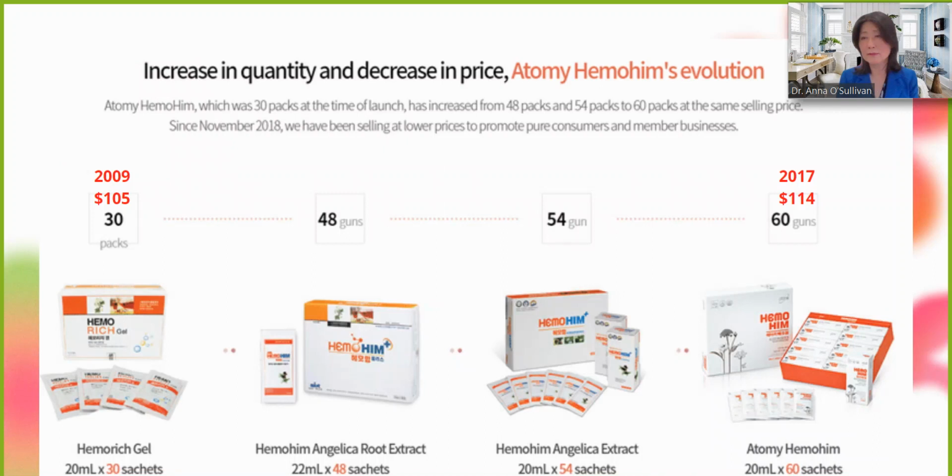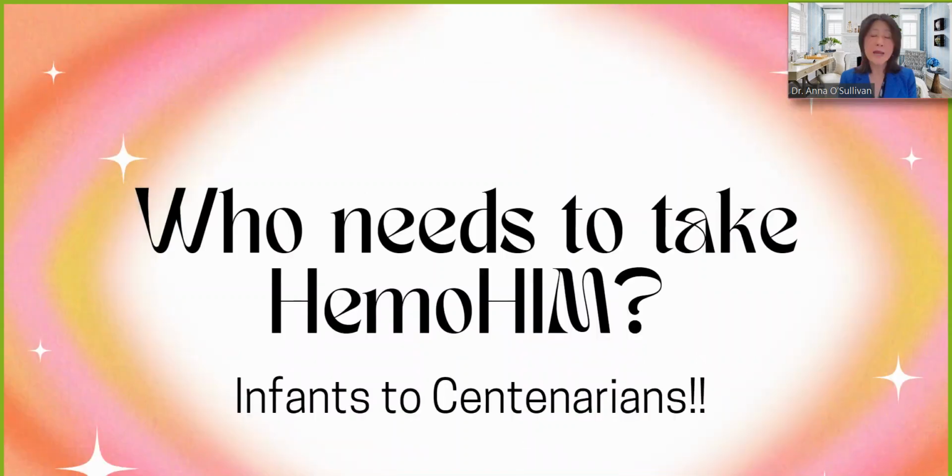So one thing everyone asks is, who needs to take HemoHIM? Well, actually HemoHIM, because of the purification technology that was developed by the Korean government using nuclear technology, and they use the same technology to produce this now, is that it is one of the purest supplements found in nature. And therefore, even infants can take this product, and 110-year-olds can take this product. There's only very few people that can't. Usually it's people who may be allergic to one of the substances, which is very, very rare.